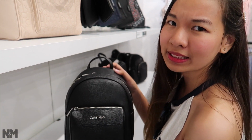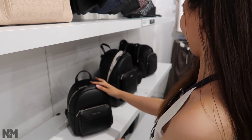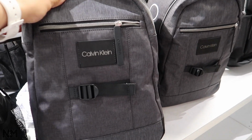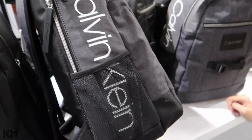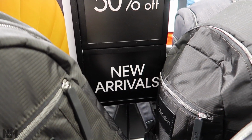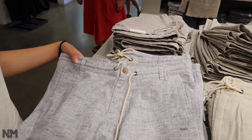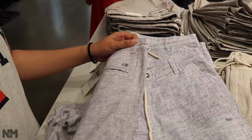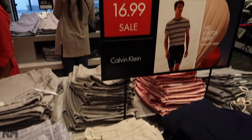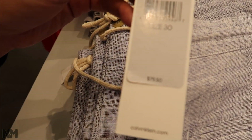It looks similar to Kate Spade bags, doesn't it? Yeah, they share the same type. This is a pretty good bag. It says Calvin Klein at the side here. 50% off, and it's just newly arrived. $140, so that's like $70 now. These are nice shorts. I would actually buy this. For summer. Summer shorts, $17. Originally $80. Oh wow, that's a good discount.